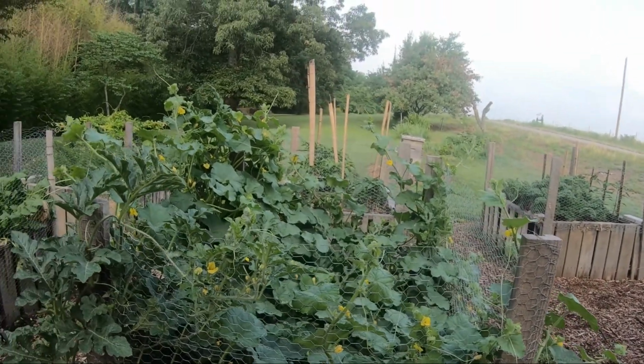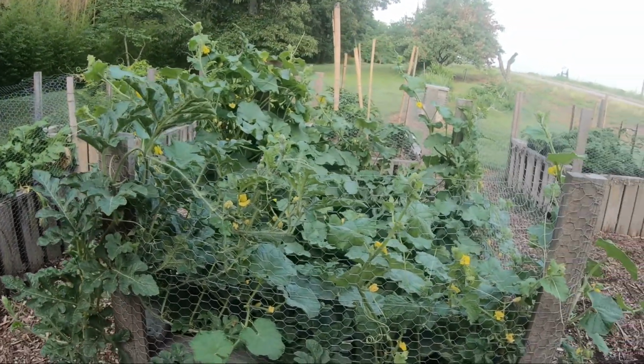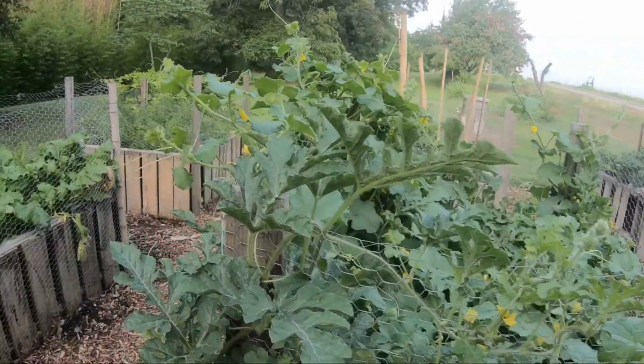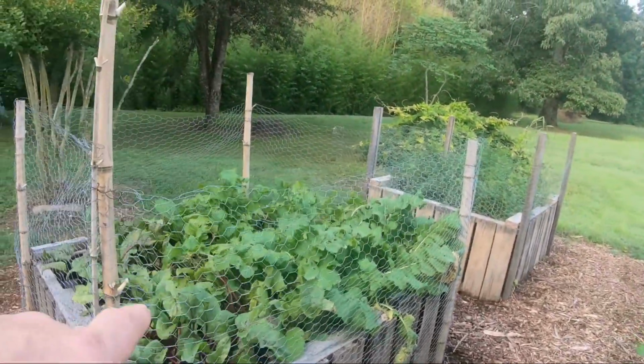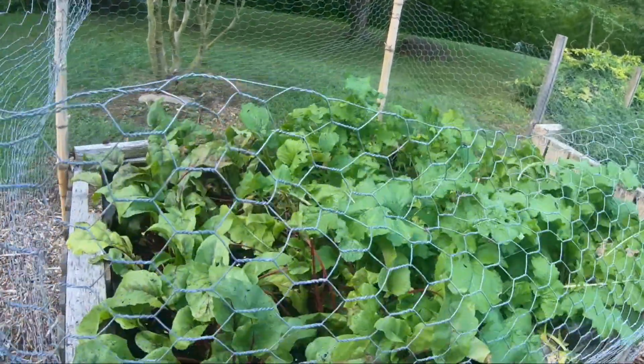We got over 30 melons. We were giving them away. We were eating them. So we're hoping to replicate the success with that. So this bed is doing well. This bed has been a powerhouse all year. It doesn't look great right now, and I'll show you the reason why.